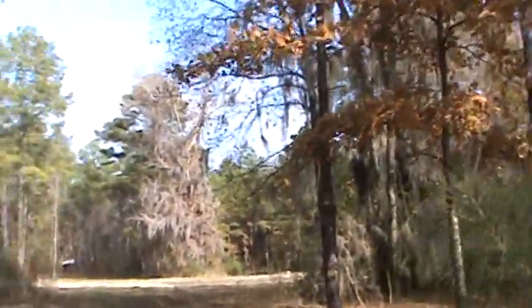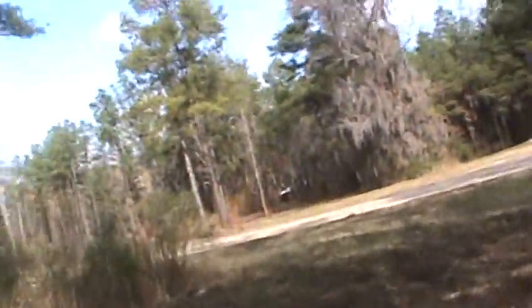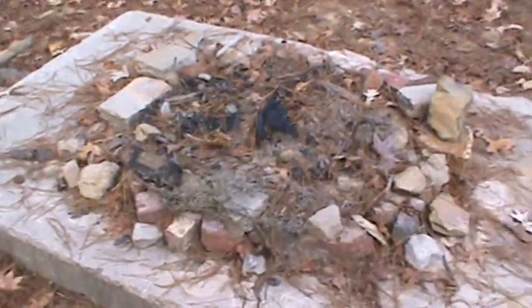Well, I would say this would be a good place to spend the night while researching the area, but I don't imagine you'd have a visitation here. I mean, it's hard to say, but I don't see anything encouraging. There are lots of rocks right in this area. Looks like an old barbecue pit, fire pit. Campers.